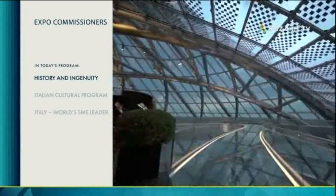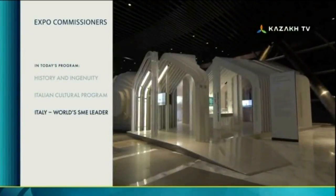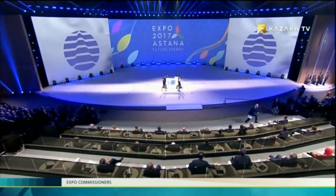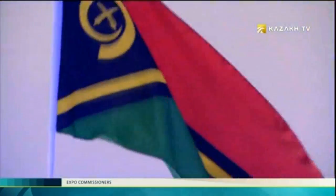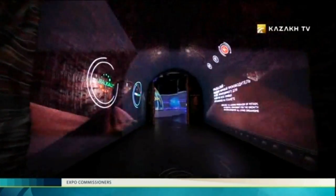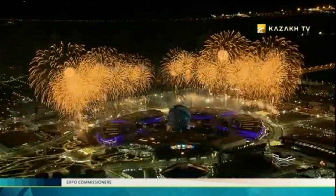Astana is the center of global attention this summer. The young Kazakh capital is hosting an international specialized exhibition focusing on future energy. Astana Expo 2017 is bringing together over 115 countries and 20 international organizations to find joint sustainable development solutions. Stay with us and learn more about the fascinating and state-of-the-art smart and green energy technologies that are showcased at the exhibition.